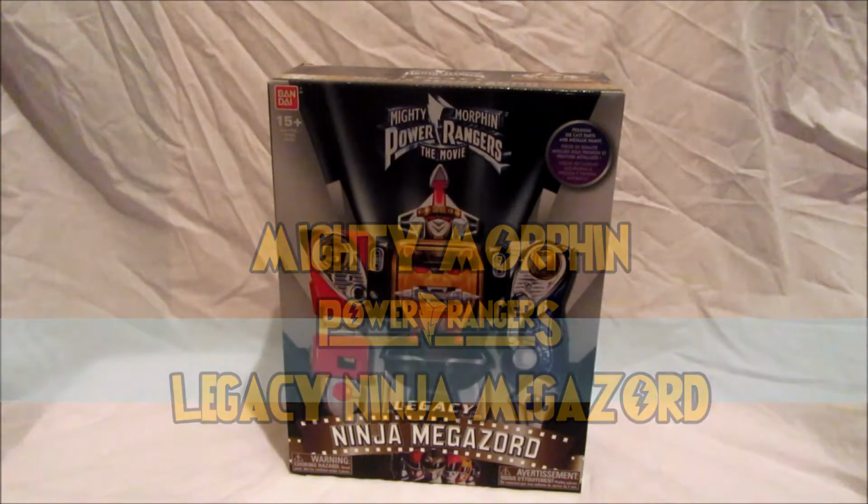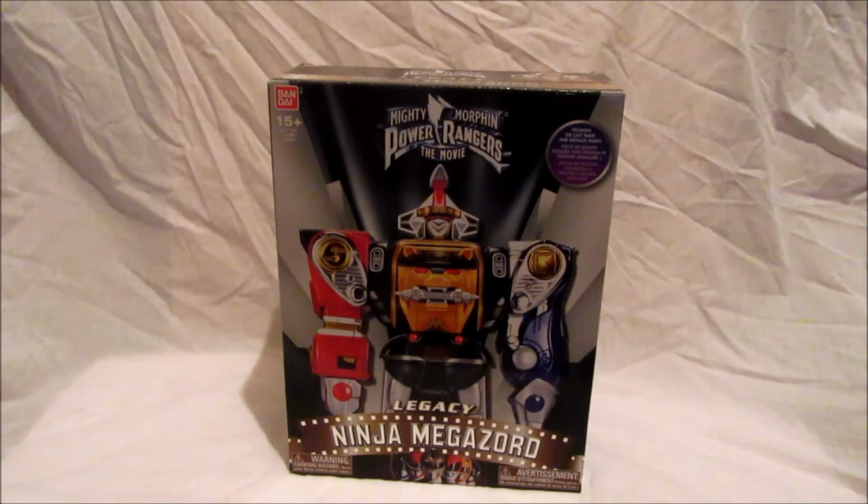Wow! A lot of Power Ranger fans, including myself, have been waiting for this item for a very long time. And now it's here. Well, I'll explain. Basically, I managed to pick up this bad boy from MCM London Comic Con on the 29th of October, that's just gone, alongside the Legacy Red Ranger helmet. In the meantime, let's have a look at the Legacy Ninja Megazord.